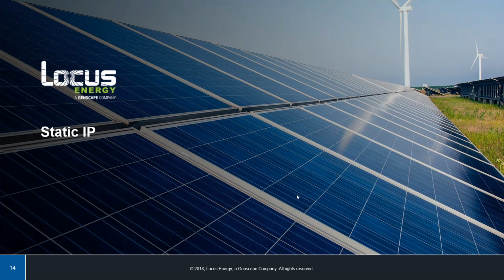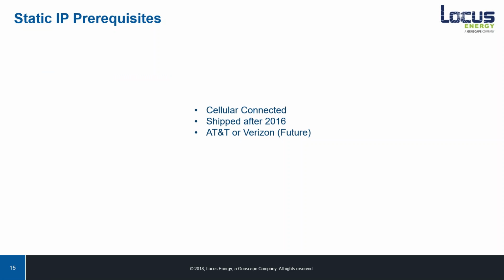That said, static IPs are probably going to be an existing thing for quite a while, especially for our legacy fleet, so definitely worth talking about some of the pros, cons, and considerations when using static IP addresses. So as you can generally guess, overall, the prerequisites for static IPs are kind of broad. As long as it's connected to the internet using one of our cell modems and it was shipped after 2016, there's likely some way to use the static IP address remote access method.